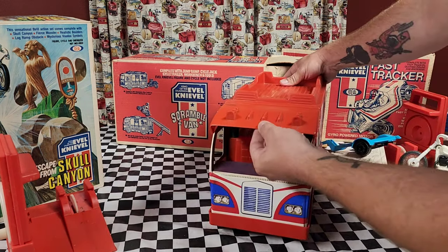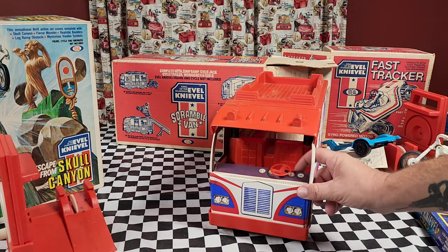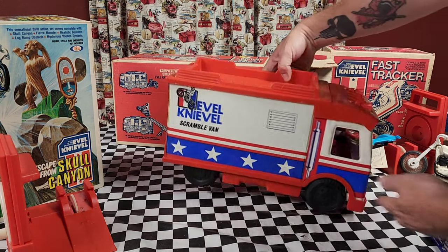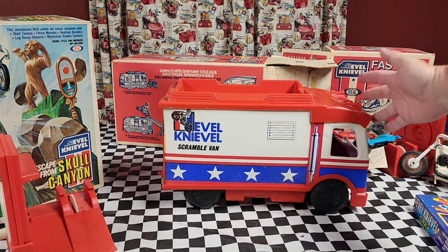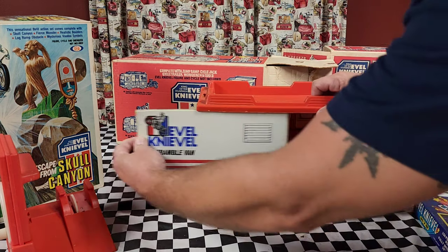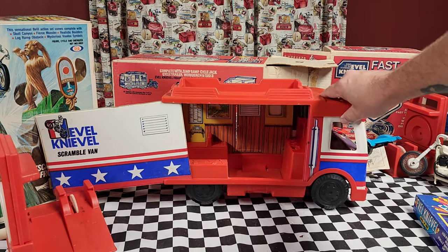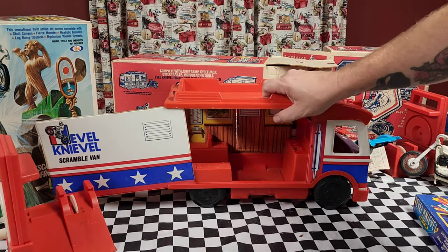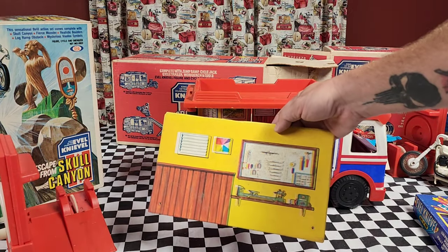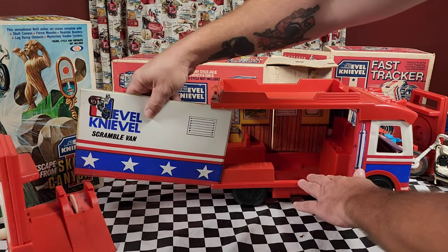With the front, let's see. Yeah, no, there's no windshield up there. But it has the steering wheel. Everything's complete as far as that goes, and nothing's torn on the vinyl or the plastic, which is pretty phenomenal from something like this. Now, with these sides, all you had to do was slide them out, and you can see everything inside. Let's see if we can get in. I'll just pull the panel off and let you see what the inside of the panel looks like. So this would have been a mobile workshop for Evel and Evel's team to get ready for jumps.